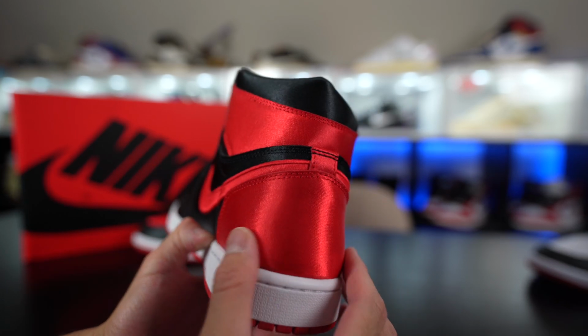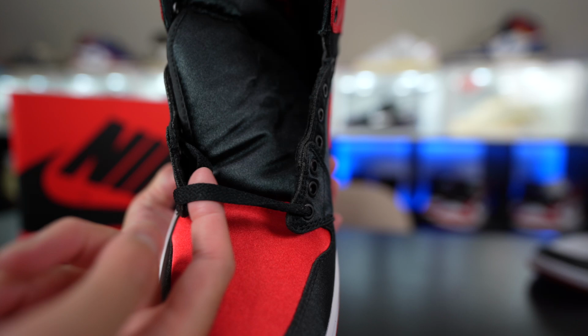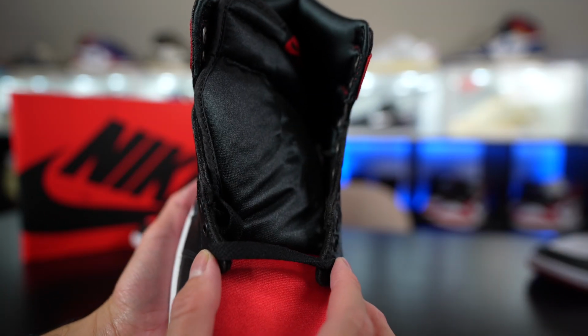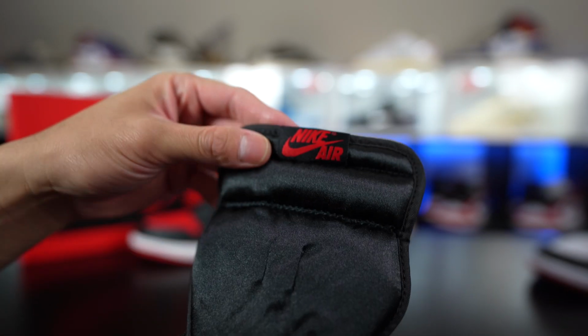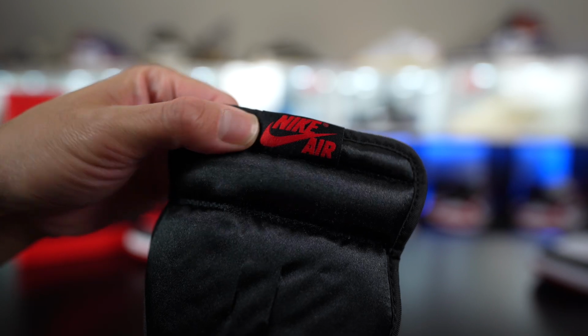Got the red satin colorway on the back of the heels and even on the ankle collar as well. Laces just come with your standard black flat rope laces, laced up on the first eyelids. Even the tongue is satin as well. And then on the top of the tongue here, you do have that red Nike Air logo on top of the tongue with that Nike swoosh.